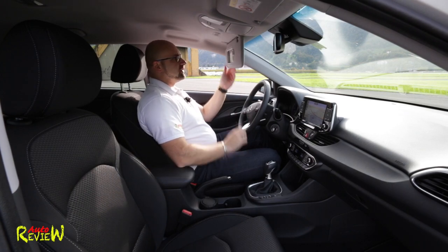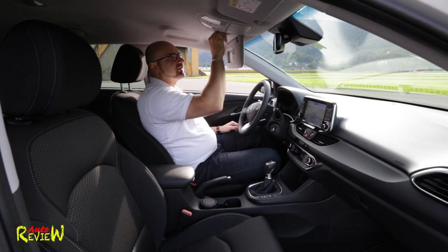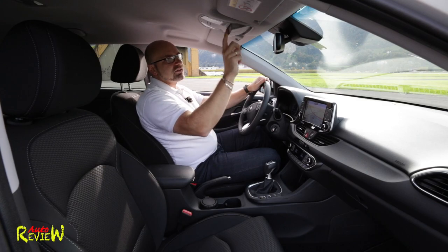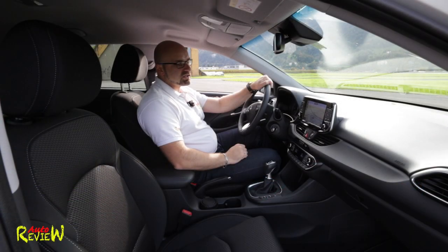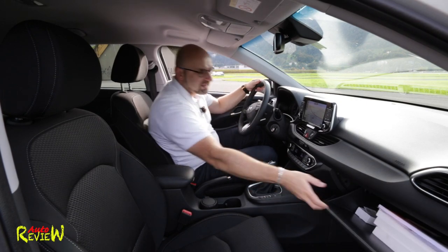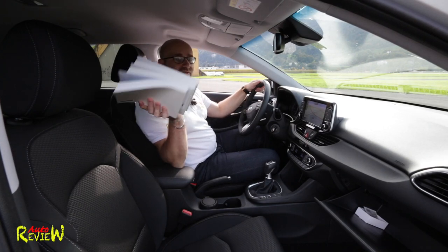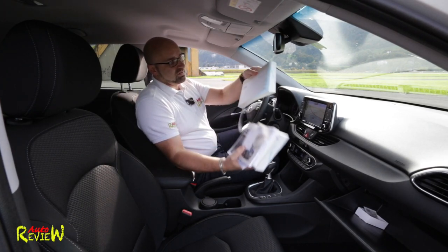Then big mirrors in the sunshades for driver and passenger. And little gimmick, you can turn on and off the light separately. Then compartment for glasses. If you're someone like me, you need glasses and you have to change them. And a glove box. And believe it or not, oh my god, this is all the stuff that comes with this car.